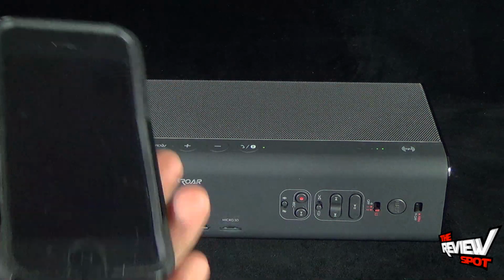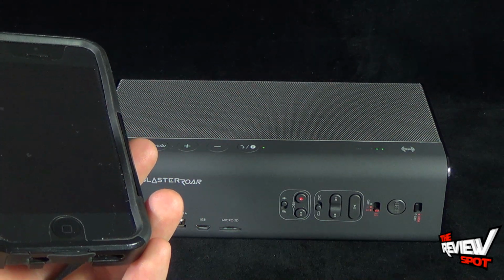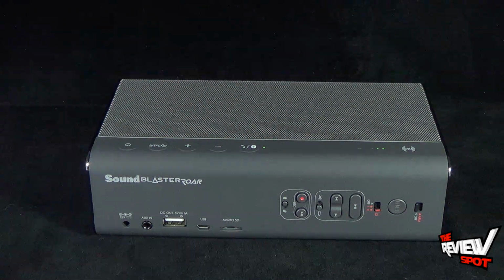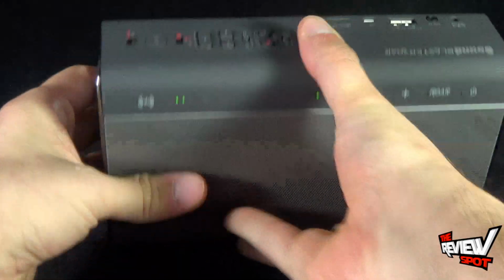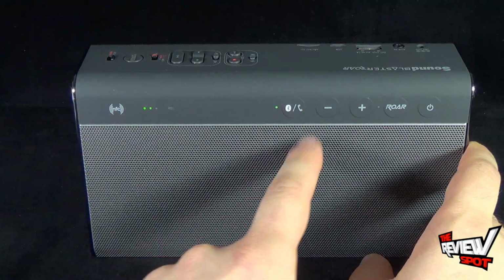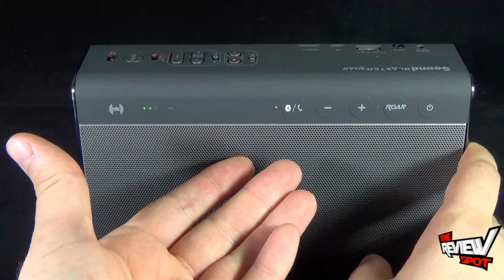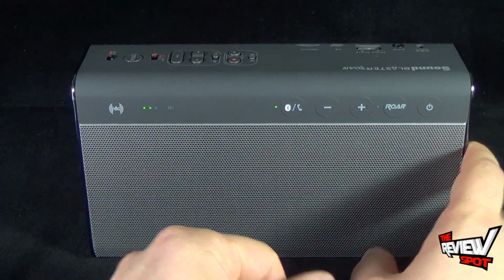Last but certainly not least, your Sound Blaster Roar also allows you to answer incoming calls while connected to, of course, your phone device. When your phone call is coming in, we'll tip the unit up right here so you guys can see it better. When you have an incoming call, press the multifunction button once to answer your call. If you want to reject the call, you press and hold the multifunction button for more than 2 seconds.